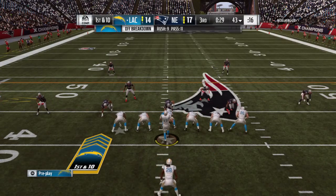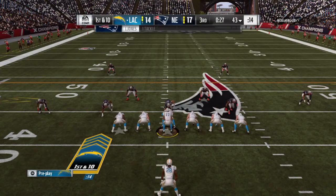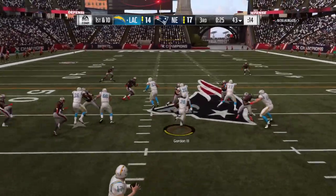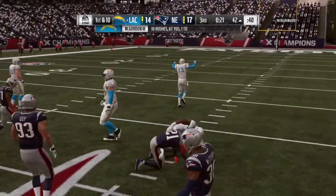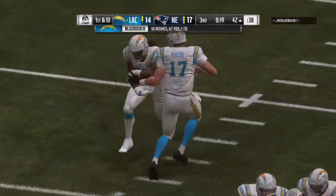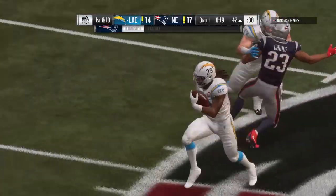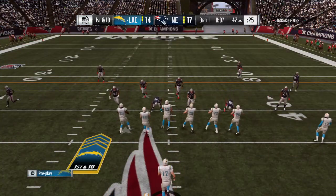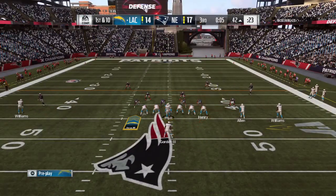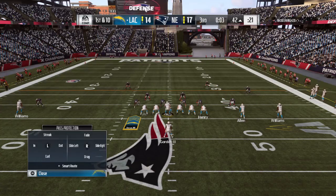So following the run by Gordon, here's 1st and 10. Now a 10th carry for Melvin Gordon. And taking it across midfield and inside the 45. That's 30 yards now in the last 2 plays, back-to-back 15-yarders, and they're rolling. So 2 first downs, and that moves the ball to the 42 now, 1st and 10.